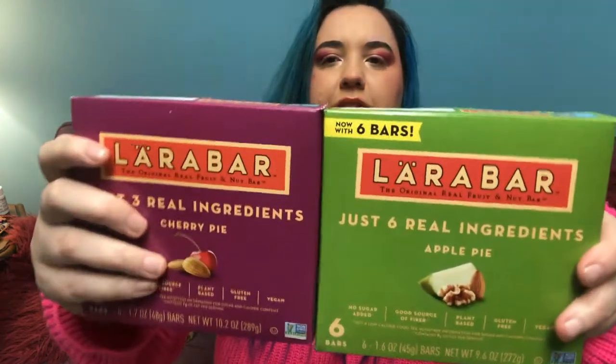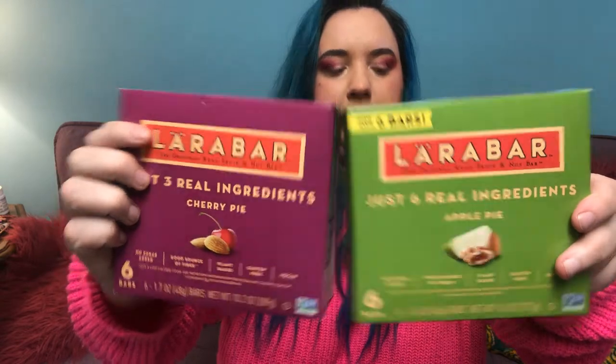Another one. All right, and these Lara bars. Okay, so not all of them are compatible with the HS diet, but I bought a few. Oh my God. These two are good though. Good little sweet snack, you know? Because you need something sweet to snack on sometimes.